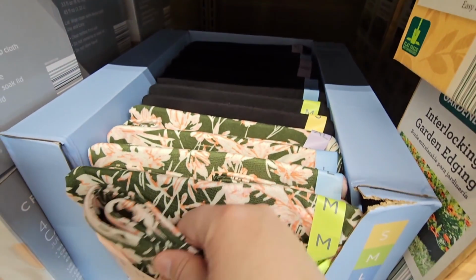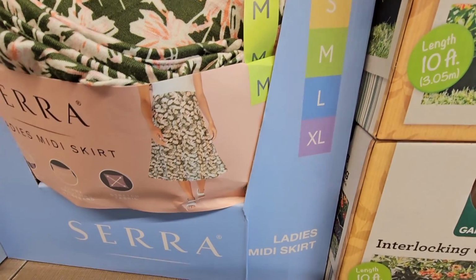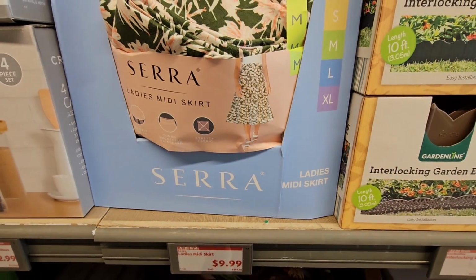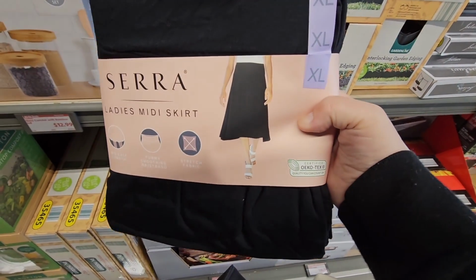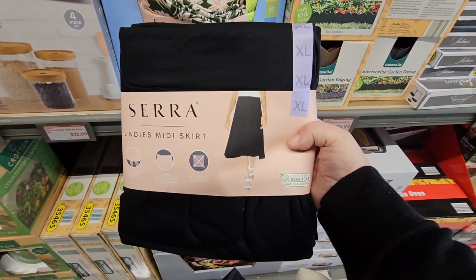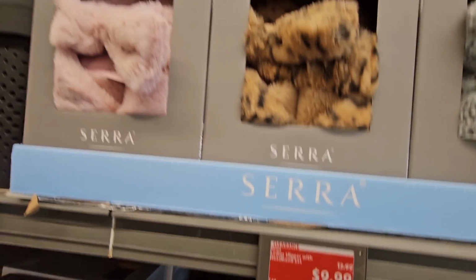It's almost like leggings, feels super soft. I don't think it has any pockets. At $10, I'm actually going to grab one. I'm gonna grab this one. I don't know how the sizes are. I'm just going to get it a little bit large, and so it'd be a little bit more comfortable, but I'll keep you posted on that.